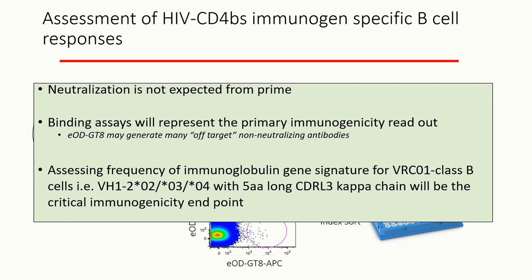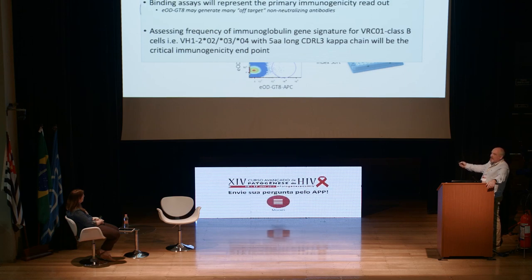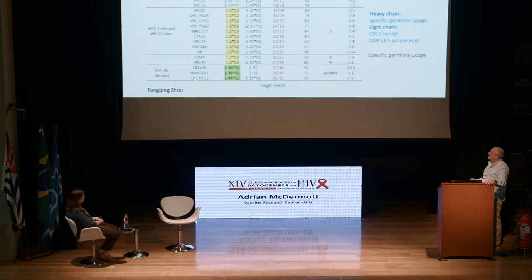So overall, in this trial, neutralization is not expected from prime, right? Because we want a 31% mutated, we don't want a 5 or 10% mutated. Binding assays will represent the primary immunogenicity readouts, but we may get some off-target. Remember that we took EOD-GT8 and we put some more sugars on there to stop the off-target stuff? Well, that protein may still generate off-target antibodies. And really, the critical endpoint of this is this sequencing of VH1-2 with a 5 amino acid light chain.